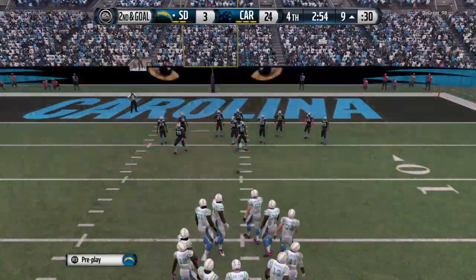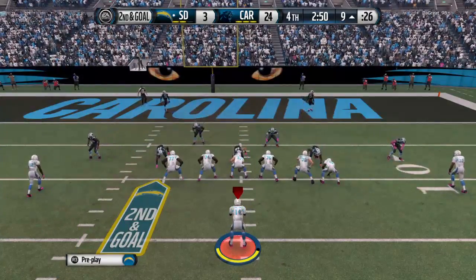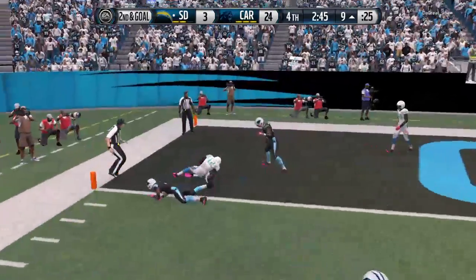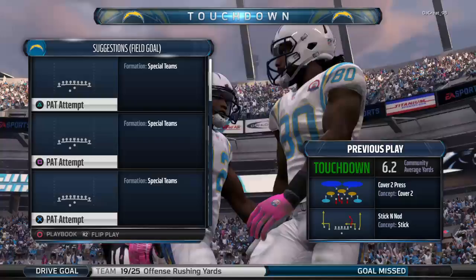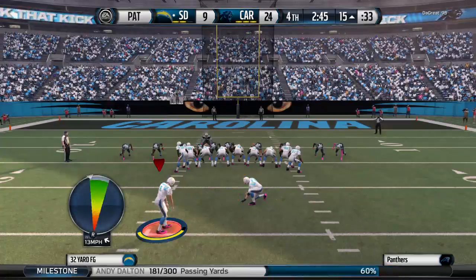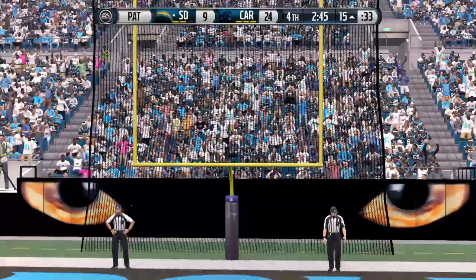That's 2nd down coming up. Empty backfield look for Dalton here. Dalton's going to take the snap from the shotgun. Look at that. San Diego in for the score. Dalton's put up now 10 touchdown passes on the season. The Chargers getting set for the point after, inside of the uprights.